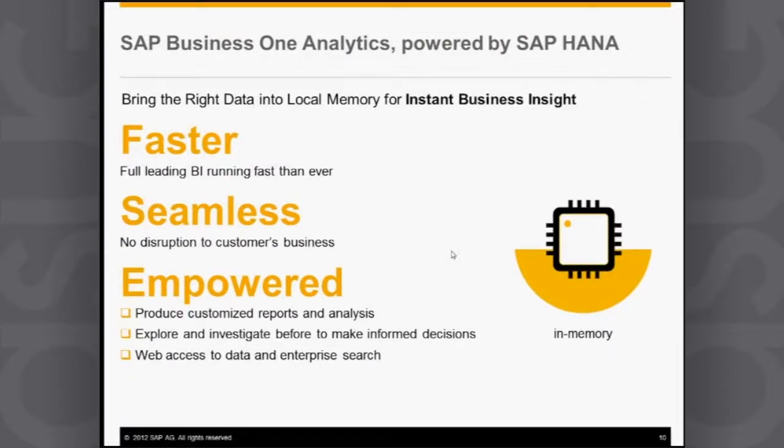Let's talk about SAP Business One Analytics powered by SAP HANA. This is about bringing the right data you need at the right time into your computer's local memory for business insight. What do I mean by that? Traditionally, with most business applications, when you want to get information from them, you write a report, you run a query. That query or that report goes back to the database, the hard drive chews away, and then you get the answer. Well, with SAP Business One Analytics, powered by HANA, all of your data is compressed, restructured, and stored in computer memory. That means it's even faster for you to get access to that information.